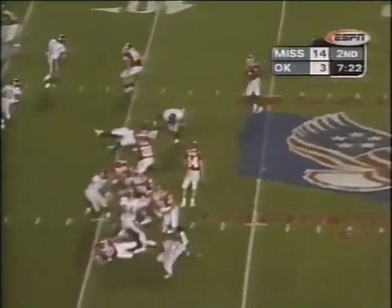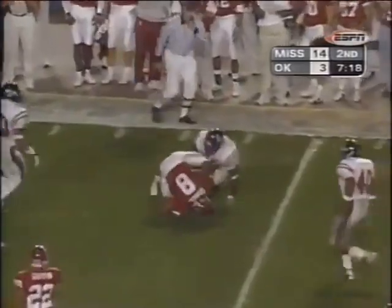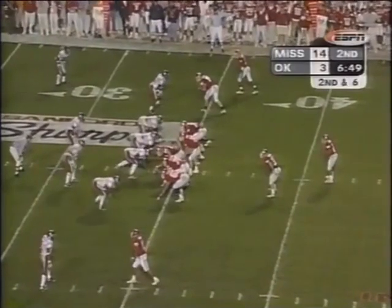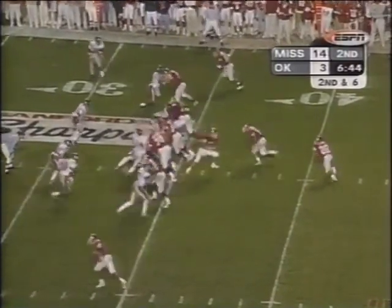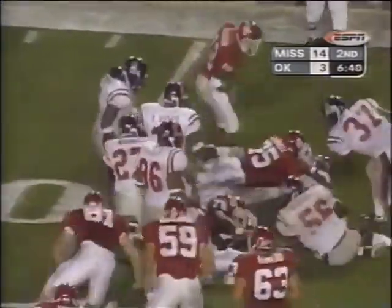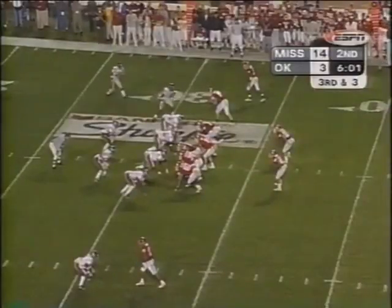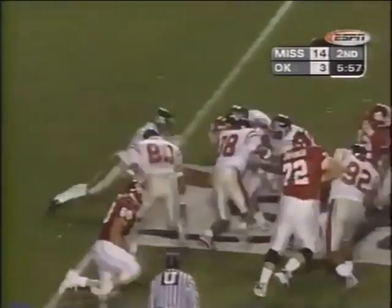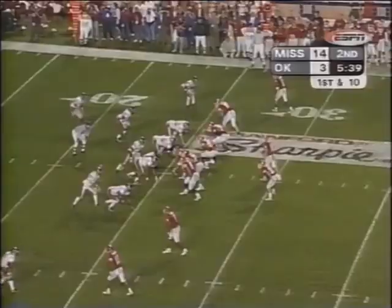On first and 10. Bubble screen. Daniels. Daniels caught from behind by Derek Burgess. It was incomplete on the fake punt. Daniels was a quarterback last year here for Oklahoma. Over the right side, Griffin. On third and three, Griffin slips one tackle and has the first down. What a run. Quentin Griffin.